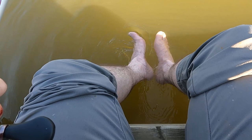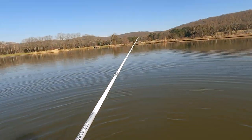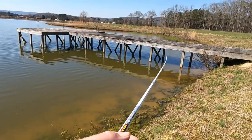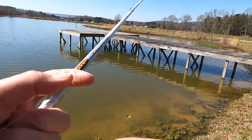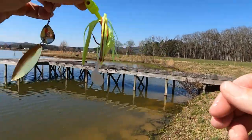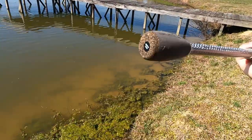And I can tell you right now, the water temperature, yeah, it's about 55, something like that. Right up under the dock. There he is. He hit it just as soon as it hit the water. Lord have mercy, y'all, he hammered it. I didn't even have time to react hardly. Maybe he's still on. Look, he jerked my skirt down. See if I can get back up under there again, see if I can make it throw again.